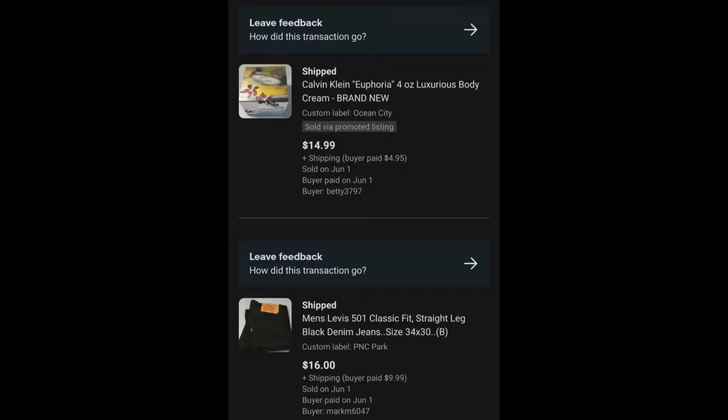Next items. Another pair of Levi's, so we're not going to go into that one. The other thing was a Calvin Klein Euphoria body cream. Brand new. I picked this up about a week and a half ago at some yard sales. Paid $1. They had a big box of some stuff out there, and I went through and found some brand new stuff. I found 3 things, so this was one of them. This is the second thing that's sold out of that lot so far, so that was a good little pickup, and it's actually sold pretty quickly too. Next two.